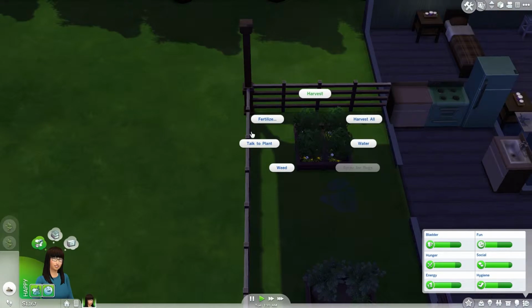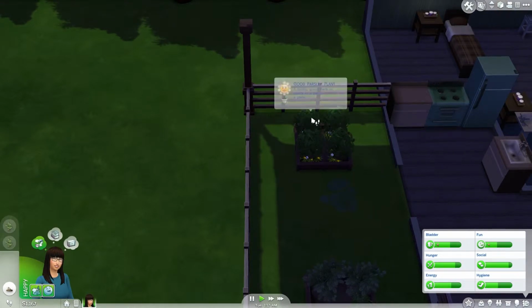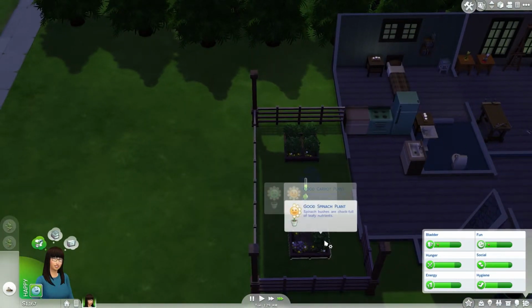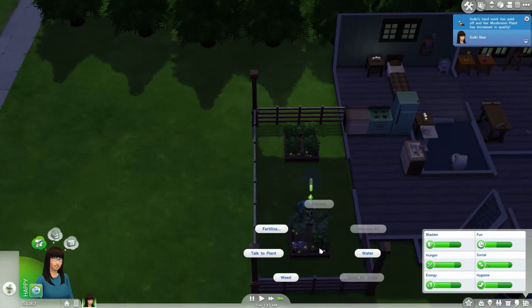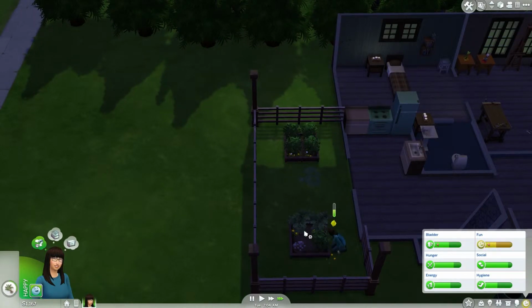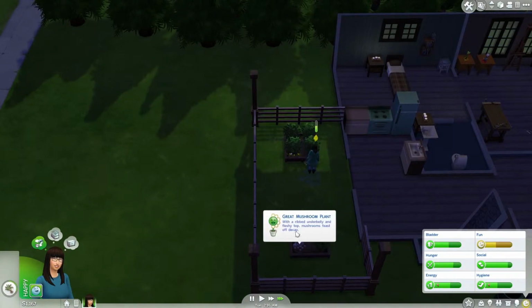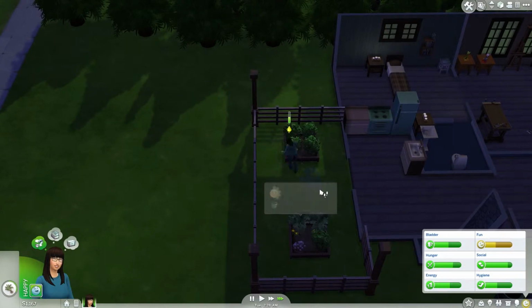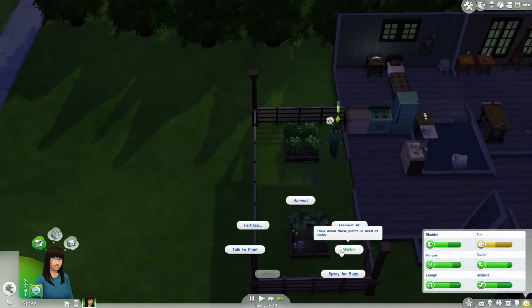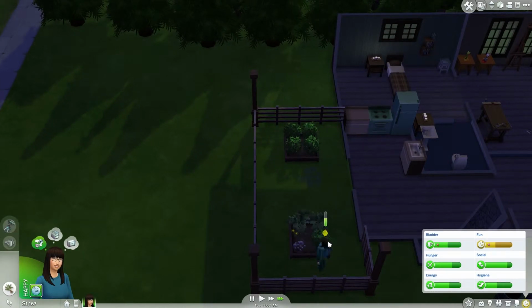So we're gonna go back home, work on our garden here, and let's see. Okay, I guess those are the only ones that could evolve. Yes, I have a problem clicking on my plants, and I have no idea why. So now we should weed our plants. We've increased the quality, so now they're great plants. That's pretty good. And I think we should start fertilizing here soon. And then we're gonna water. Let's spray for bugs.